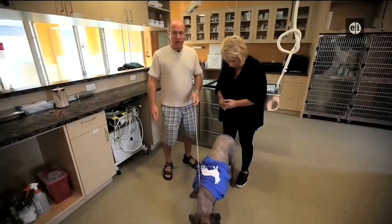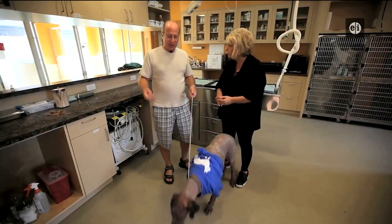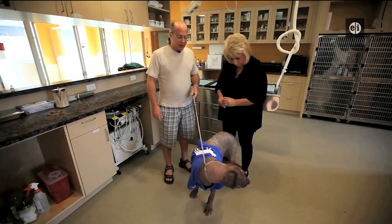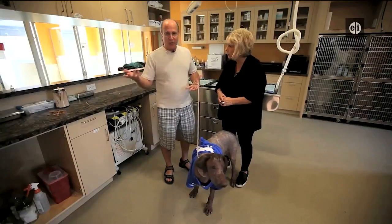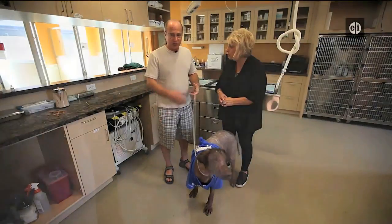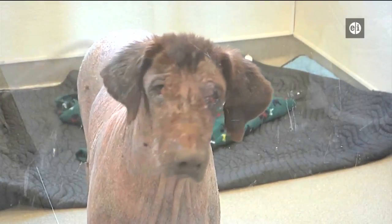Well, he's completely bald and scaly, as you can see, and the worst case of scabies I have ever seen. Scabies is a type of mange. There are various types of mange, which are mites that live in the skin, and scabies is a common contagious one, and he's probably had it, my guess, for at least a couple of years because it's affected his whole body. All of his hair has fallen out except for a little bit on the top of his head and his ears.